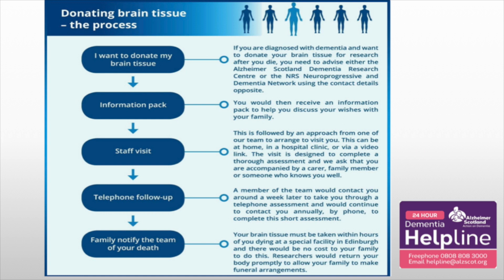So this is the process that you would go through if you're interested in donating brain tissue or anyone you know is. Now, this diagram's on the brain tissue leaflets, so we have them outside and the network have them, so you can come and collect those today. And this was put together by the network, in fact.